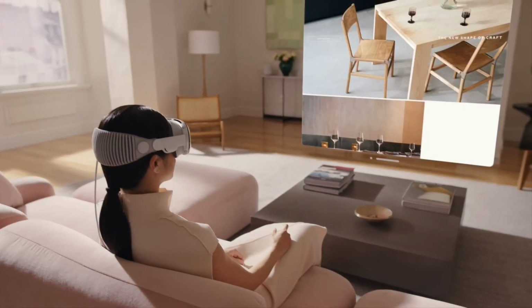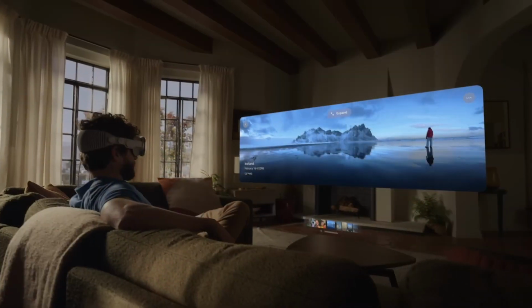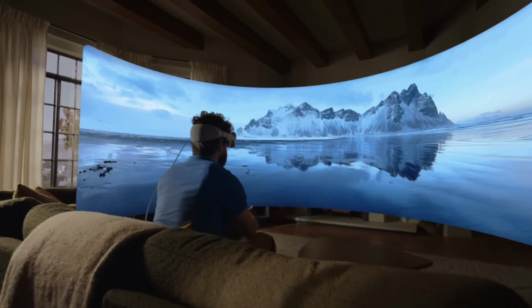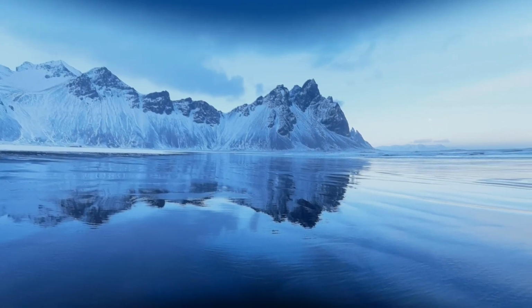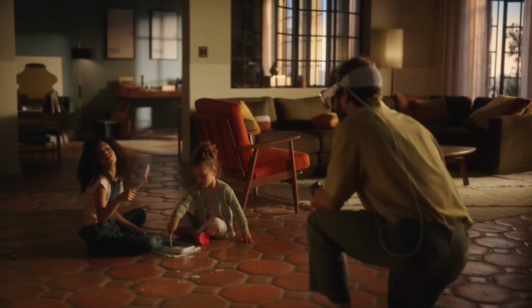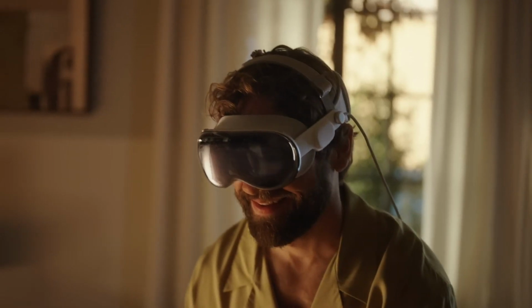Create immersive experiences. Vision Pro can track your head movements so you can look around and explore 3D environments. You can also use Vision Pro to watch movies and play games on a massive virtual screen.